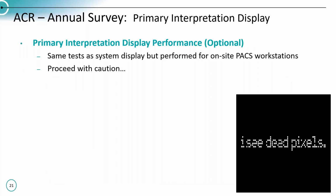So the primary interpretation display performance, again, this is the PACS system. It's the same test as the display on the system, but it's designed and performed for an on-site PACS workstation. And you can see I say proceed with caution because, again, you do not want to go into a radiologist's office and start changing their monitor. He or she would not be pleased with that.